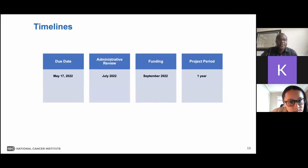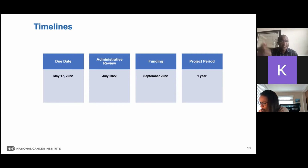So my last slide here is to show you just the general timeline. The due date for these applications will be May 17th, 2022. The review is an administrative review, done by program officers at NCI, and they will score depending on certain criteria, and we will fund those who show merit, as many as our funds allow. So it's important that you make sure that your application is competitive so that you can effectively compete. We hope to announce funding maybe in August or September, and, like I said before, the project will be a 1-year project, probably with a starting date of, say, September 30th for now. But again, those are tentative dates as we are planning backwards from that time.